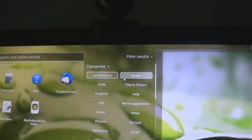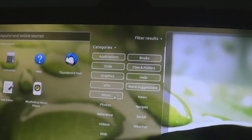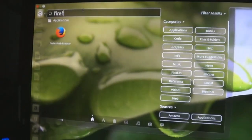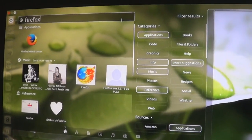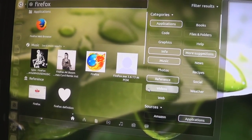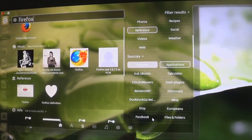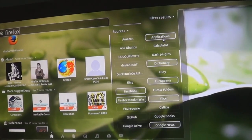Okay, well... What if we highlight everything just to make sure it's really not finding anything for these other things? We'll type in Firefox. Now type in Firefox, don't press enter, and see what happens. Here we go. Everything. Now let's see. Yep, see? It undid. It couldn't find any Firefox books, files, help, graphics, code, see? Or news, or web, or videos. Just found Firefox. Sources! Sources, yeah. If you add web, you watch. If I add more suggestions, news, you're seeing these sources appear.